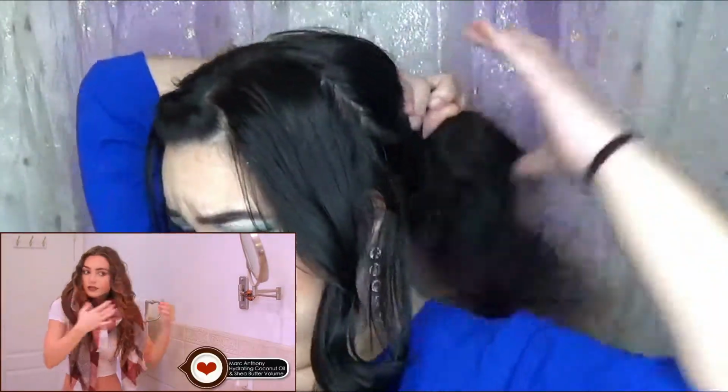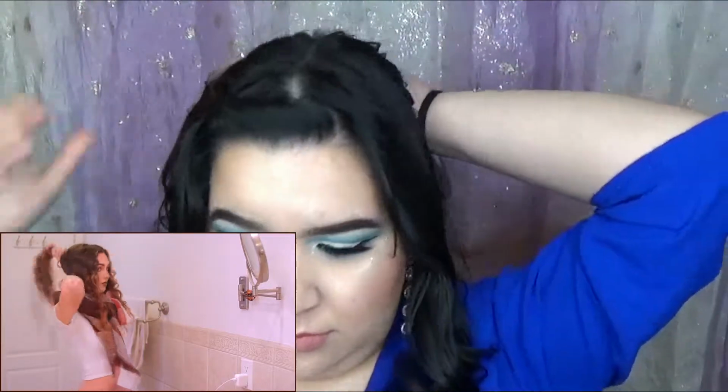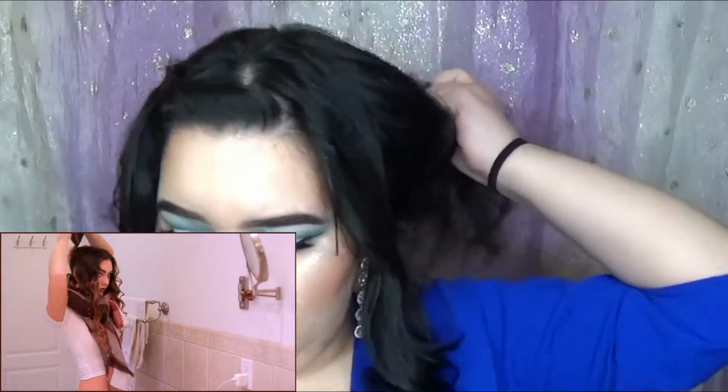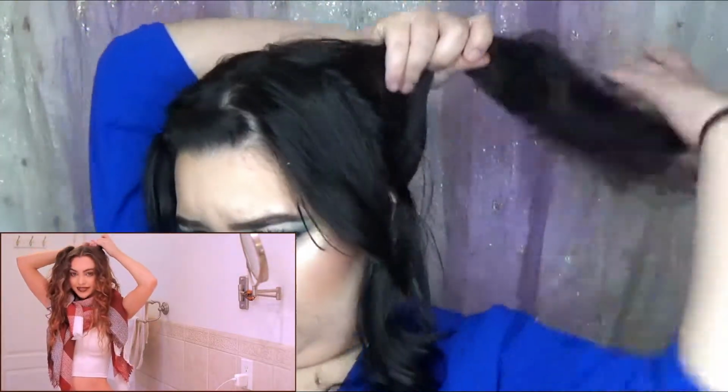So I started with some no heat waves with the twisted method. That is linked in the information button from a previous no heat hair tutorial I did. And then we're going to separate half the hair forwards, and then with the back half, create 2 high ponies. The more you keep these ponytails apart, it will look like space buns, and the closer you pull them together, it will create more like a one bun updo in the end.